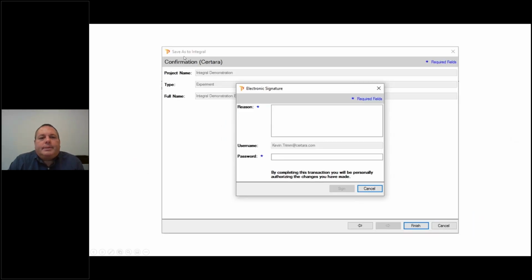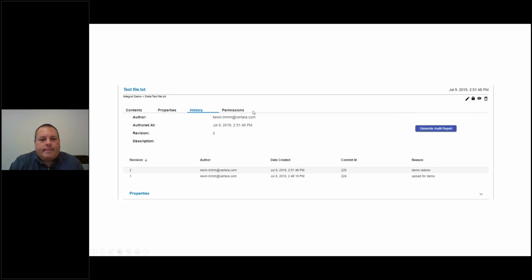Whenever a user tries to either save something to Integral or make a change to something existing, the user gets prompted with an electronic signature screen that requires them to provide their username, password, as well as a reason for making the change. And this gets recorded in the audit trail to support 21 CFR Part 11 compliance with respect to handling data and outputs. Each time one of these events happens, there is an entry in the audit trail that indicates the type of event that happened, as well as the reason supplied by the end user who made the change to the data.